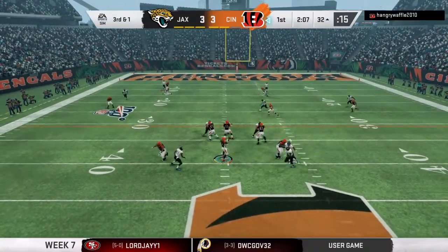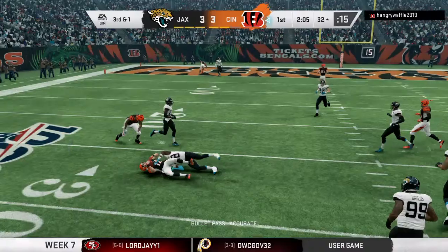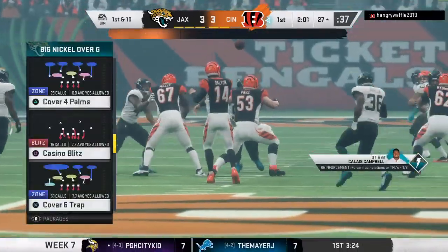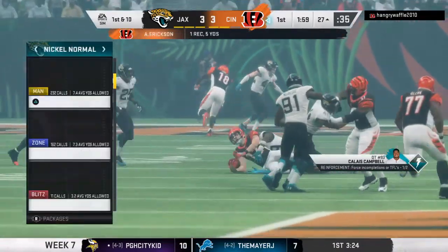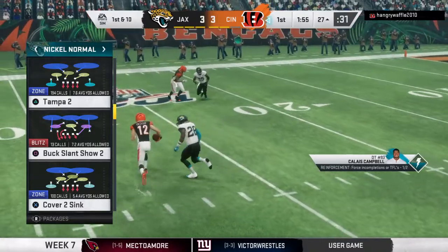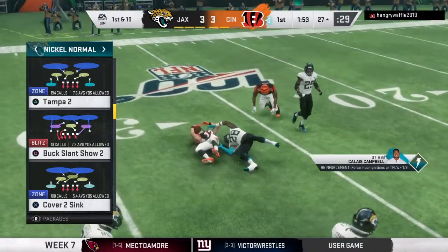Despite only needing 1, Dalton throws. He's got a man, and that's Alex Erickson. And he's able to pick up the first before he's taken down at the 27. That'll be enough to keep the drive moving forward. Another first down on the pickup of 5 yards.